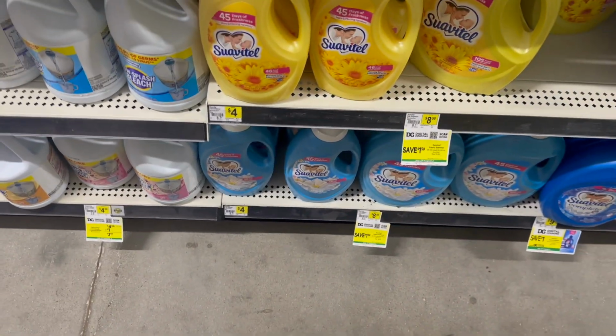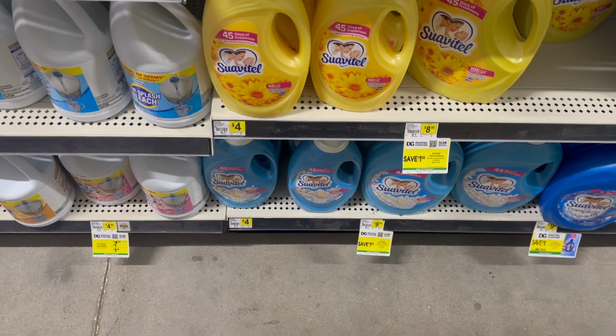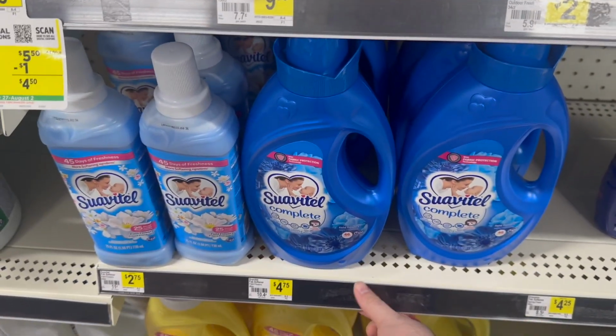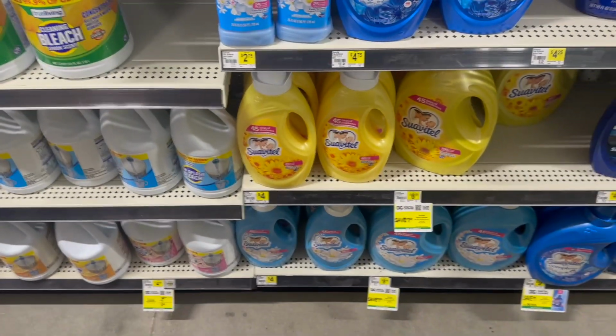These guys are $4 each and there is a $1.50 digital coupon. So it makes it $2.50. Make sure you don't grab the Suavitel Complete because that actually is $4.75. So make sure you get the ones that are $4 and use that $1.50 digital.